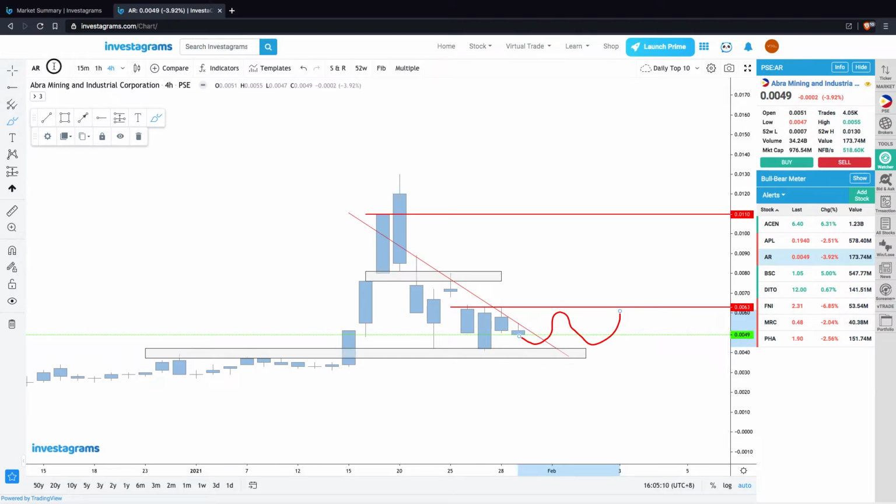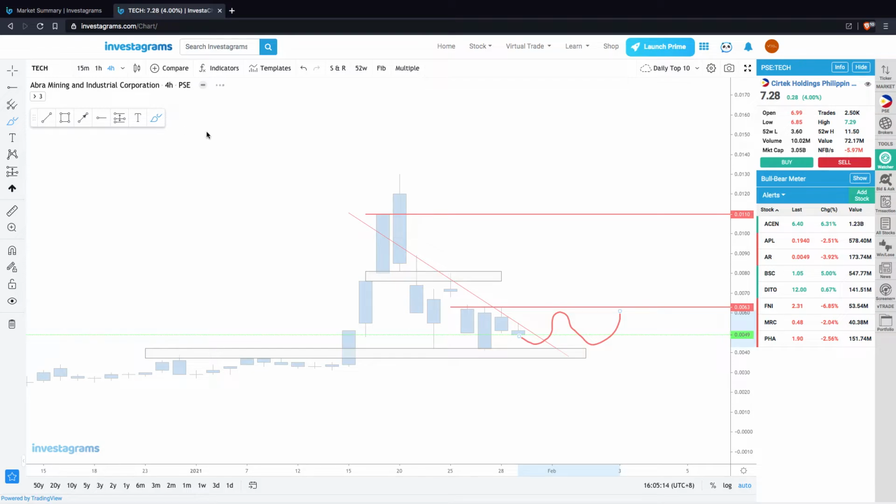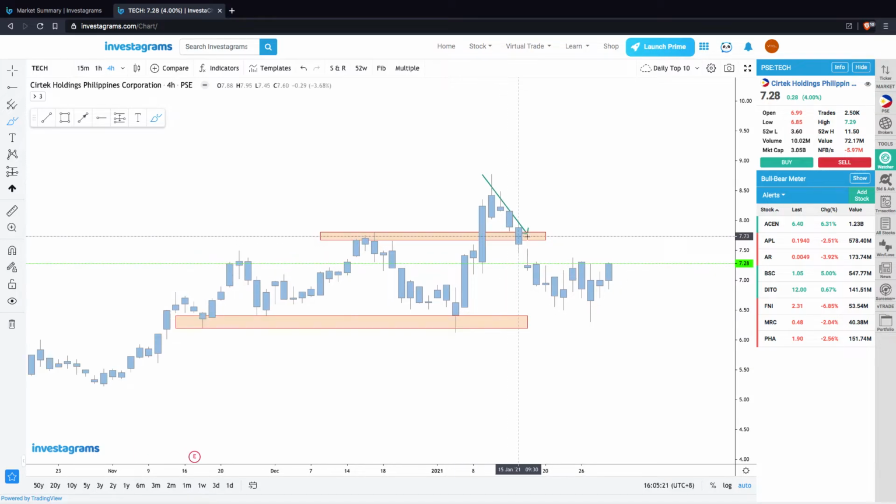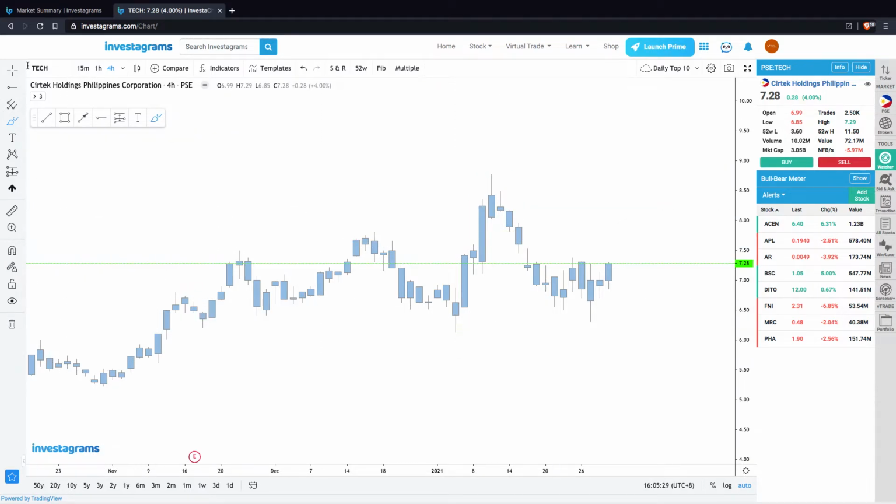So up next we have TECH. Let's see where TECH takes us. It's still definitely on a big range. Wow, okay, it has been a while since I last looked at this one. So let's reset our chart. Definitely seeing a bigger support range right here now.